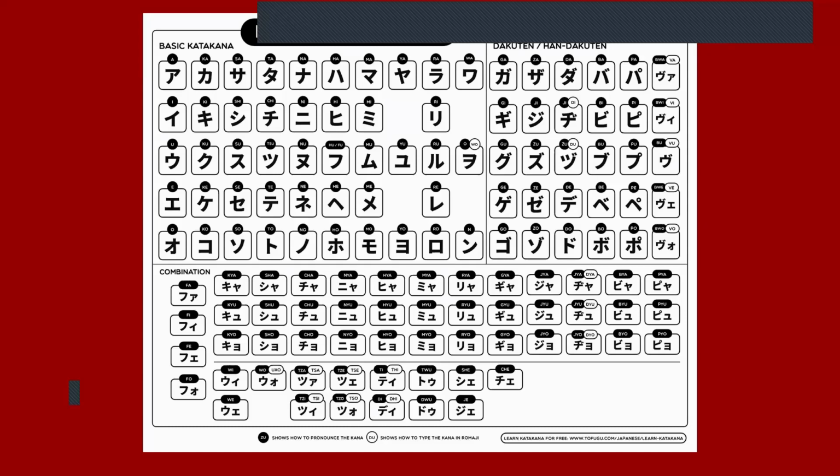Then as you go from left to right, you're adding different consonants to make the whole syllable. So you've got ka, sa, ta, na, ha, ma, ya, ra, wa, and so forth. The way people drill these when they're studying in Japan is you go all the way across, or more likely you go down and then over to the next: a, i, u, e, o, ka, ki, ku, ke, ko, sa, shi, su, se, so, ta, chi, tsu, te, to, and then all the way across.